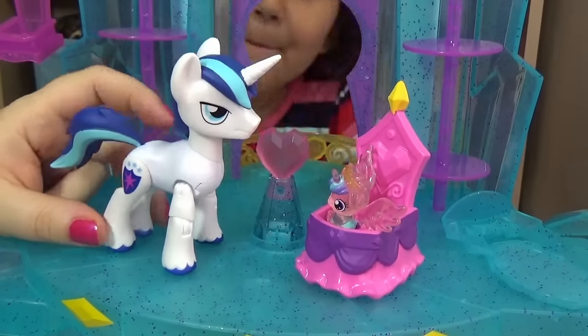Wow, he's awesome, but he's usually scared of somebody. Spike has a sword. He's angry.